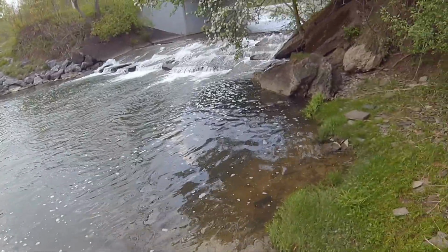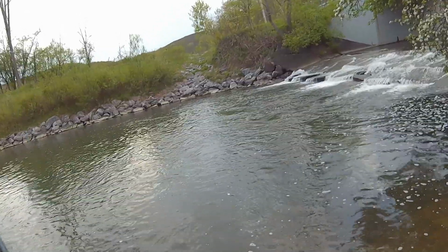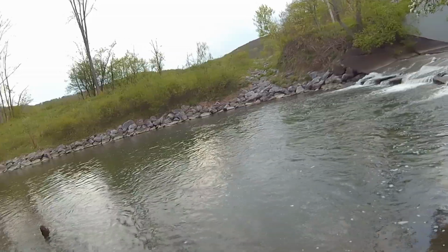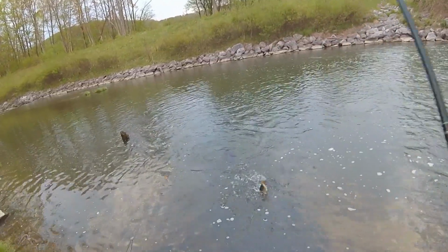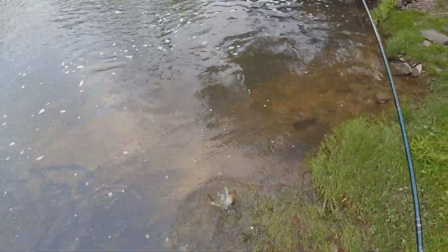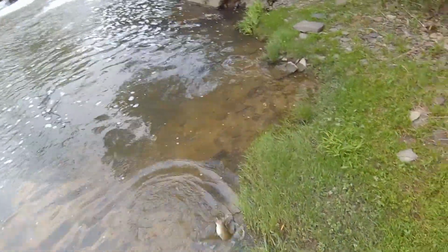Again, I'm happy catching anything. Never been here before. I just hooked into a fish. It's huge. What the heck is this? Oh, it came off. That was huge. This time, please be a walleye. Feels like a smallmouth though. What have we got here? Smallmouth. All right. Got him on the tube.